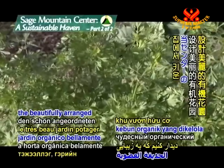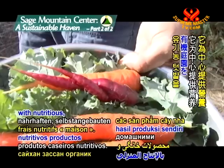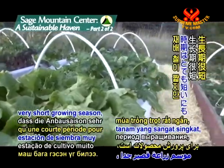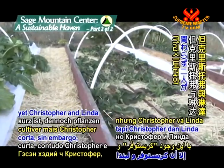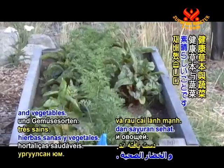Let's now visit the beautifully arranged organic garden, which provides the center with nutritious homegrown produce. Living in the mountains of Montana means a very short growing season, yet Christopher and Lynda have achieved wonderful success in raising a variety of healthy herbs and vegetables.